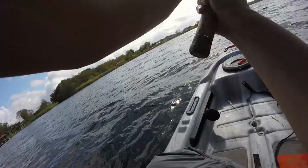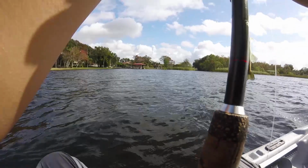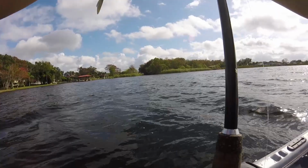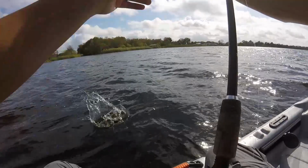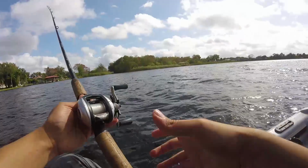Ah, it's a little guy. Well, folks, what I thought was gonna end up being just a kind of a fluke of a day turned out to be a pretty good one. Just a tiny little dude. It's like they're stacked up right here. That other one that was with that first fish I caught, way bigger. Let's see if they're still out there.